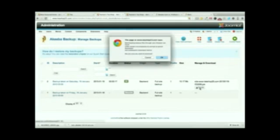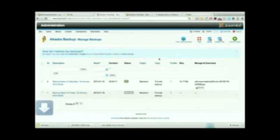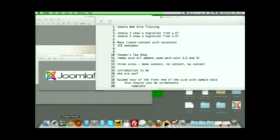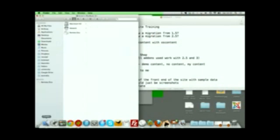So I'm just going to download this backup to my computer. It's done that. I'm actually working on a local host computer, but I would normally do this with FTP.